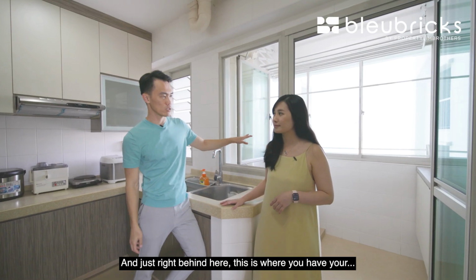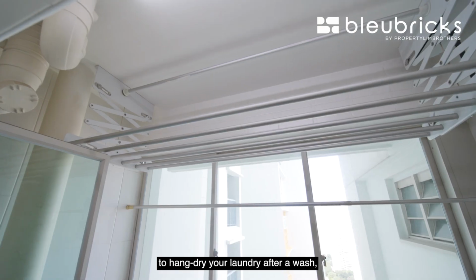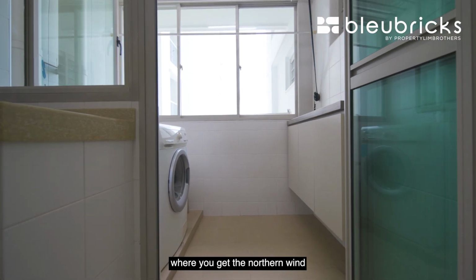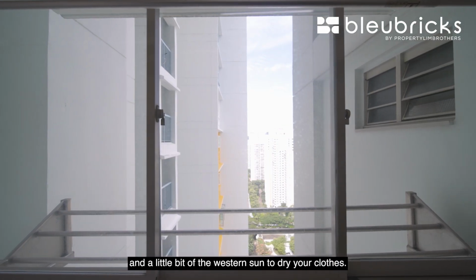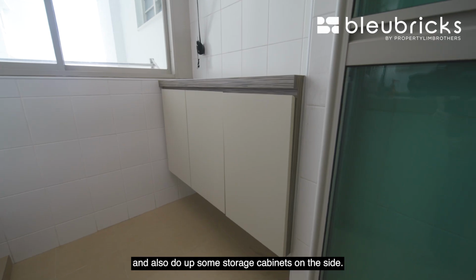And just right behind here, this is where you have your yard. Service yard, yes. Your service yard is a great space to hang dry your laundry after a wash because we're actually northwest facing, where you get the northern wind and a little bit of the western sun to dry your clothes. Over here, you have provisions to place in your washer and dryer, and also do up some storage cabinets on the side.